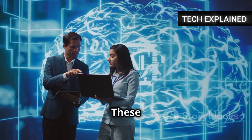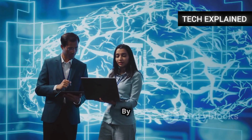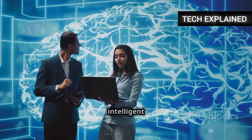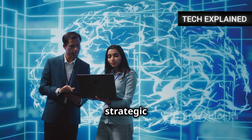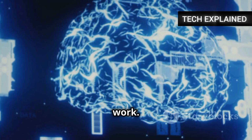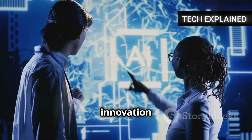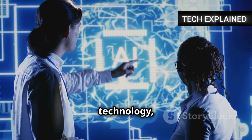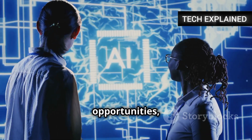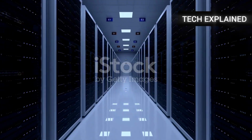These applications save time, reduce costs, and improve accessibility. By automating routine tasks and providing intelligent insights, LLMs enable professionals to focus on more strategic and creative aspects of their work. But it's not just about convenience. LLMs are opening doors to innovation across all sectors. They are driving advancements in technology, creating new business opportunities, and shaping the future of work in ways we are only beginning to understand.